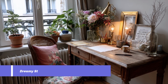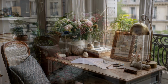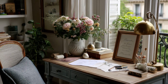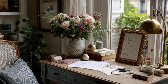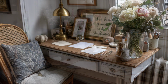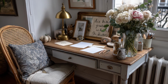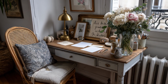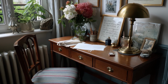A small desk by the window becomes a place of creativity and calm. A vintage chair, a brass lamp, and a few handwritten notes create a dreamy Parisian work corner. Soft lighting and gentle hues encourage focus and imagination. Fresh flowers and a framed quote from a French poet add inspiration. Every moment spent here feels meaningful, reminding us that beauty and productivity can exist in harmony, especially in a thoughtfully designed space.